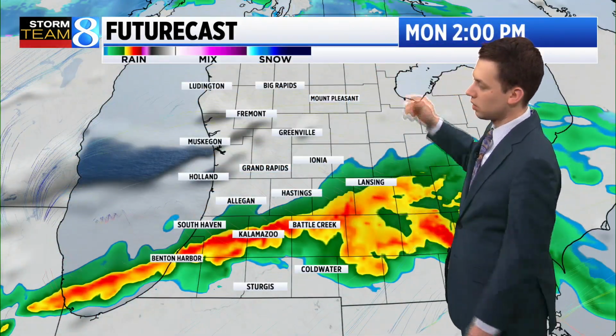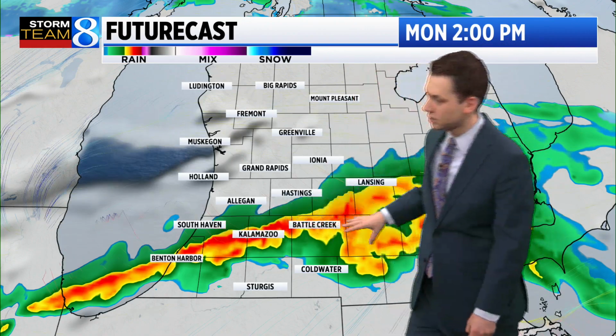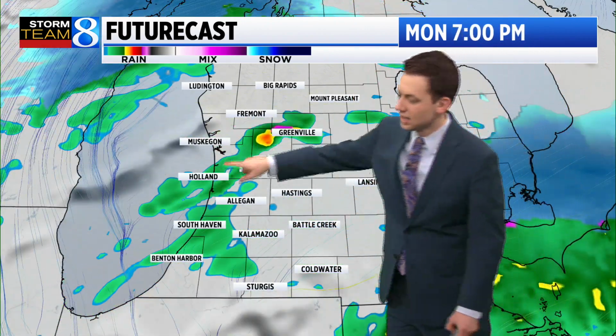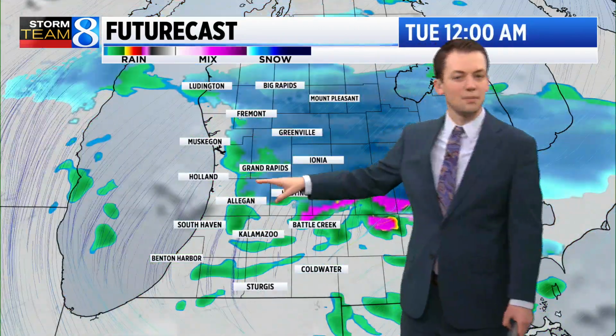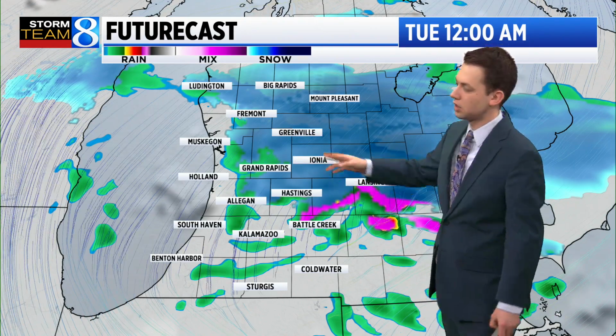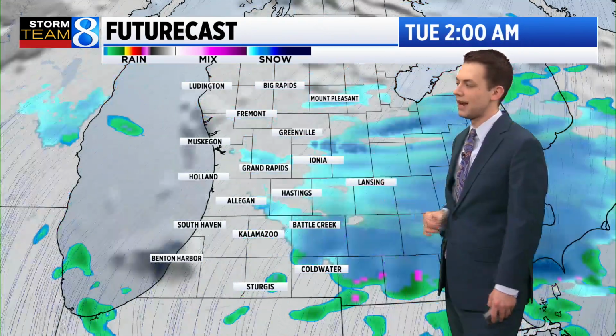Futurecast, we'll start this off at 2 o'clock this afternoon. Notice the possibility of some showers, a few rumbles of thunder. Again, best chance going to be south of I-96. Some more showers are possible beginning mid-evening, continuing through overnight. We could be looking at a few slick spots by early tomorrow morning, especially for areas north of I-96.